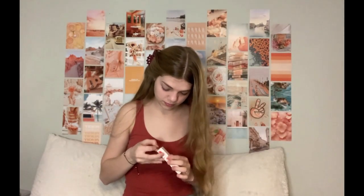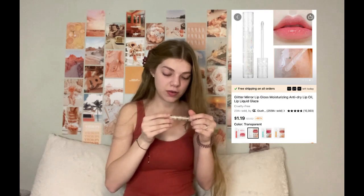The box is really cute. It's got little bears on it. That is really cute. Oh wow! This packaging is so cute! It has bears and stars and balloons on it. It smells okay. Doesn't smell especially good or especially bad. Let me get a little closer so you can see, it's kind of like a lip oil. It's not super thick, but it's so pretty and shiny. I love it.